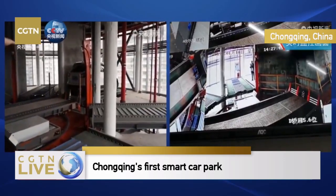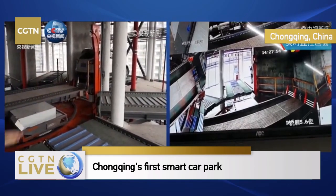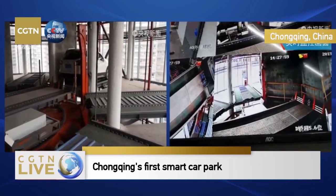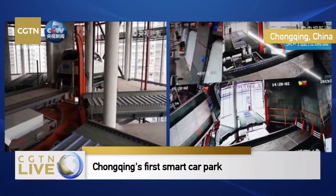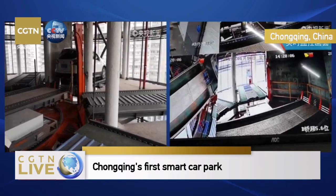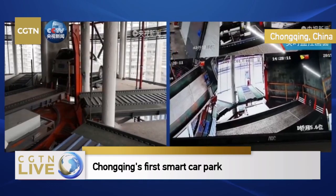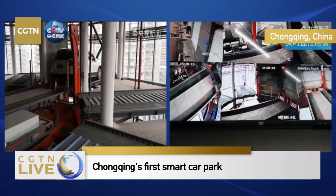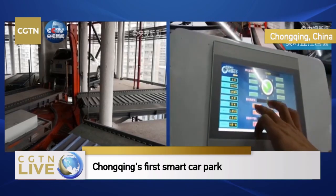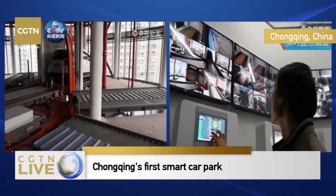This white car right here was raised up here and then park here. But this floor has 5 spots. If I can park into this spot, it can be realized as well. Our colleague in the control room can help us to move the car to the 5th spot. We need to wait for a moment.